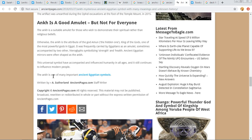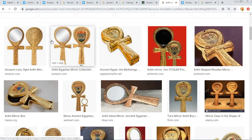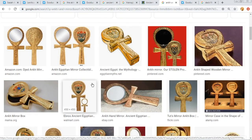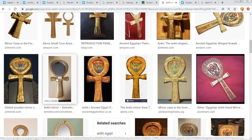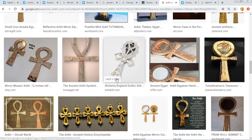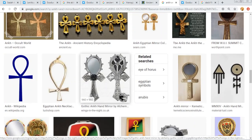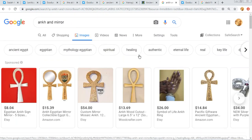The Ankh is one of many important ancient Egyptian symbols. It's the most important. We're fixing to figure out what it means right now. So the Ankh and the mirror were the same hieroglyph, and this is why for thousands of years they kept shaping the mirror the same way. And it's not because you look in a mirror and see your Ankh. It was never called an Ankh.